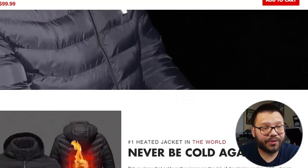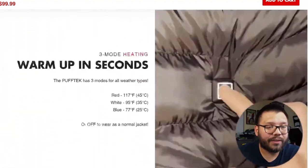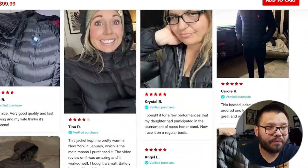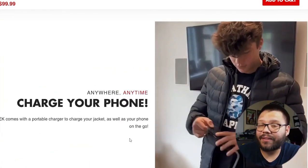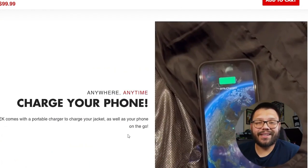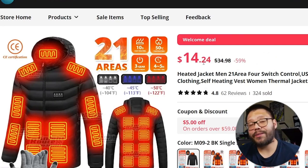They have a sizing chart, which is great. And then they have images, gifts, a bit more information on the product itself. And overall, it's a very nice website. I think it flows very well. It's very fluent. It is easy to navigate and it's not overbearing. It's not over cluttered. Now on AliExpress, we can see that it's running for $14.24.